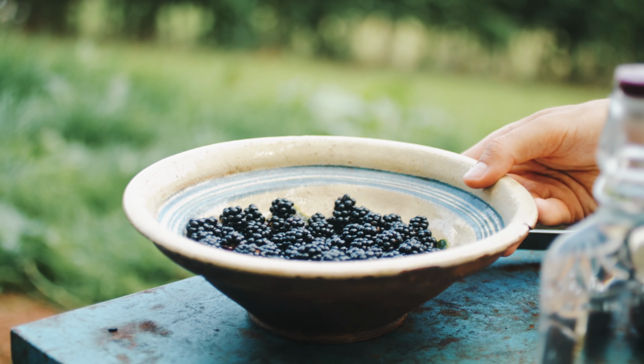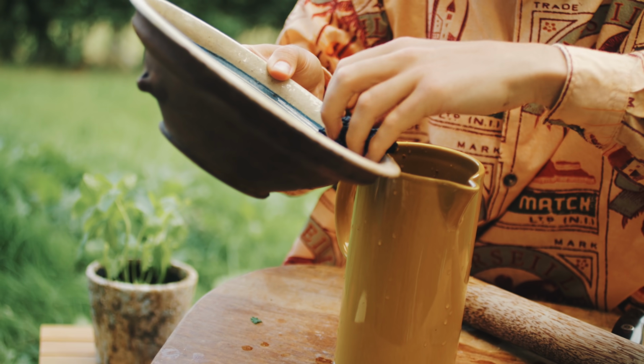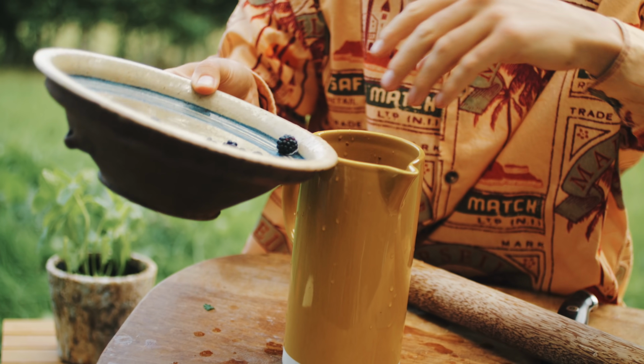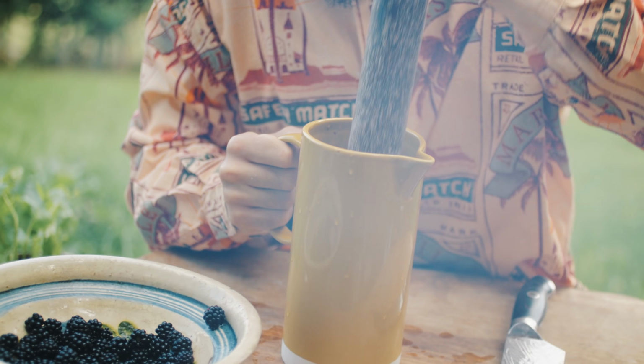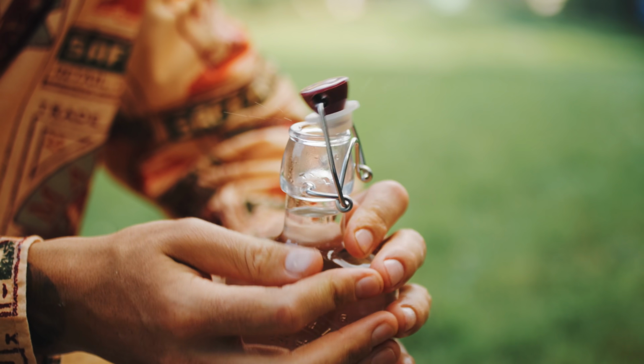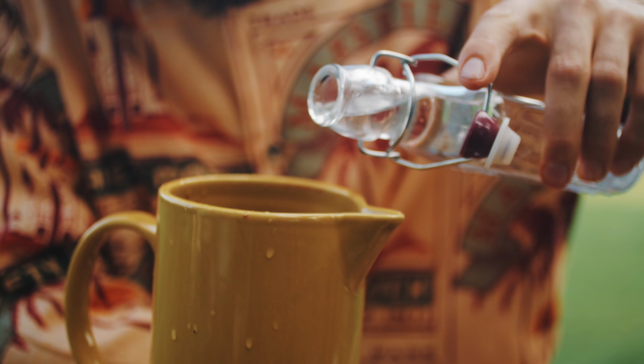Let's get some blackberries in there too. I'm only going to put a few of these in because I actually want these to be quite chunky in the cocktail. Let's mash this up too. It wouldn't be a mojito without some good quality white rum. I'm going to get that in, and also some soda water. Woo!